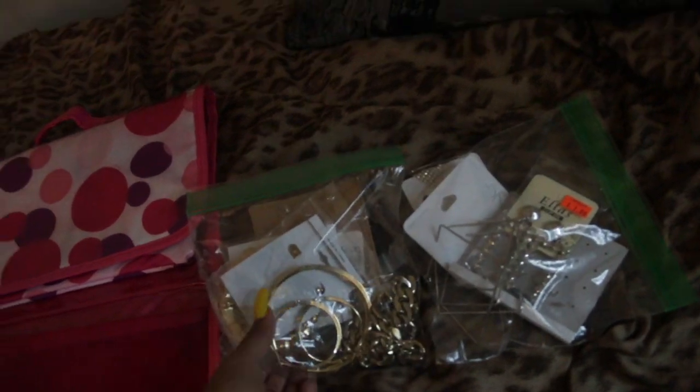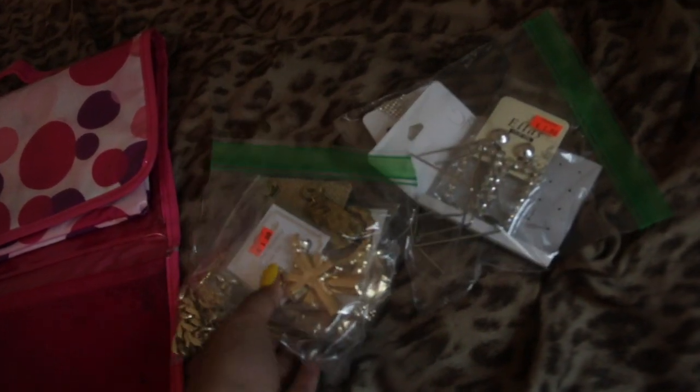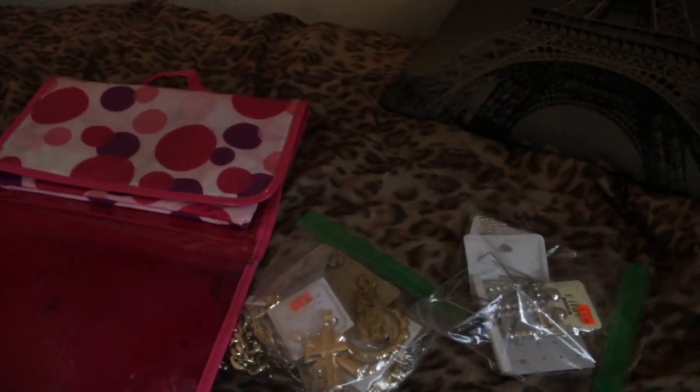Okay, so moving on to accessories. These are the accessories that I'm bringing. A bunch of gold accessories I'm going to put in this bag. And these are my silver ones. And I just like to keep it in plastic bags just so I can see what I have. And to keep it all together because we all know that costume jewelry does change.